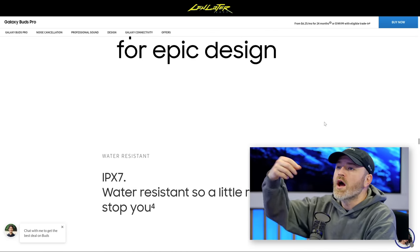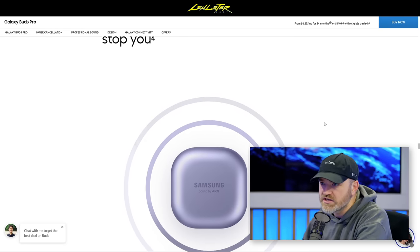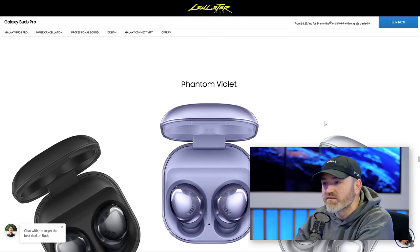Now, you know, I'm a huge fan of spatial audio. I think it really changes the level of immersion when you're watching a movie or a show on mobile that happens to have Dolby.